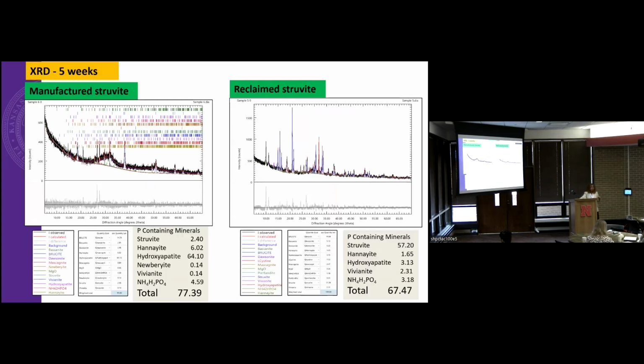We also extracted granules after incubating for a certain time, so we can look at what's remaining and why it is not dissolving. What we saw, with the reclaimed struvite, is that it stayed in the granule mostly as struvite and didn't change. You saw that map too, suggesting the same thing. The manufactured struvite, however, is actually no longer struvite. Even in the granule area, it is mostly transformed into hydroxyapatite.